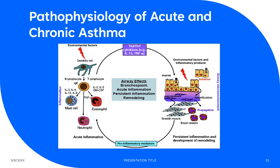So with the pathophysiology of acute and chronic asthma, you can see that in chronic asthma you actually have changes in the epithelia, changes in the secretion glands. Over on the right side, this is persistent inflammation and the development of remodeling, okay? On the left, in the acute state, you have your release of inflammatory mediators, your interleukins 3, 4, 13, et cetera, eosinophils, neutrophils. So you have an acute process that causes bronchospasm, but in the chronic, it really ends up causing airway remodeling.